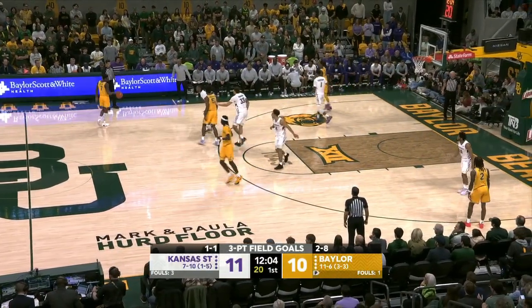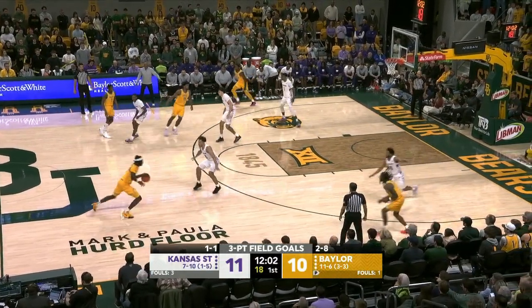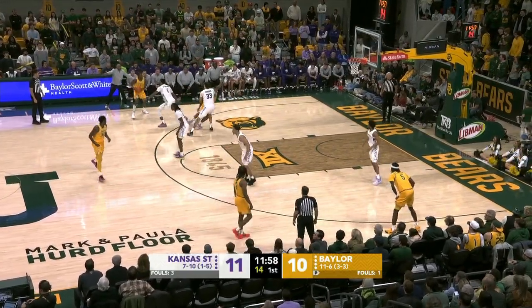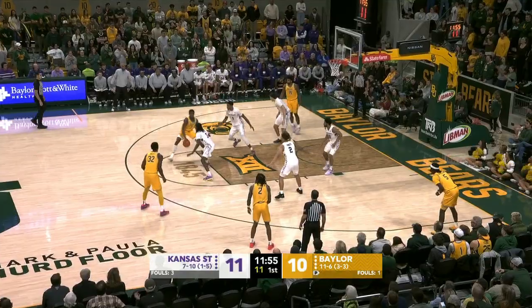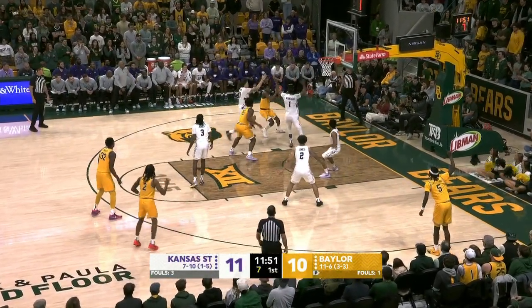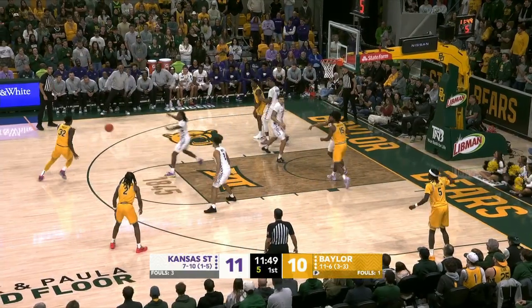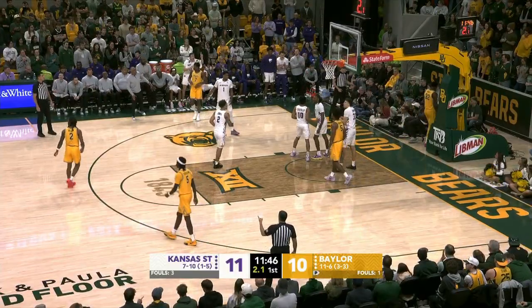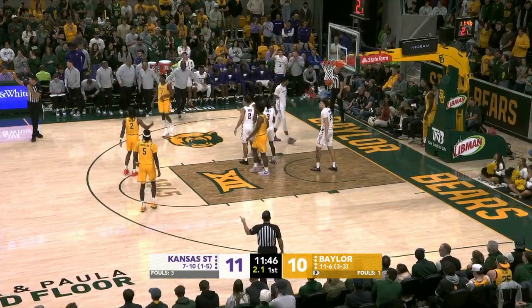Even though Baylor has not shot well from the floor, they've been on the offensive glass. Of their 10 rebounds, 7 have been offensive. Here goes Edgecombe. 7 on the shot clock. Surrounded by defenders. Celestine had it stripped. And 2 seconds on the shot clock. It'll stay with Baylor.